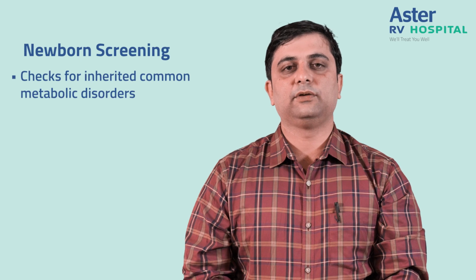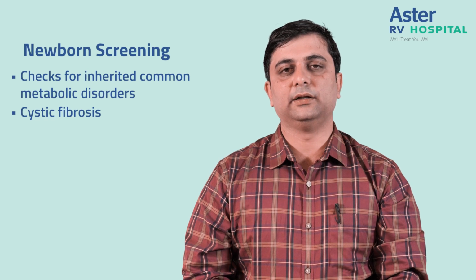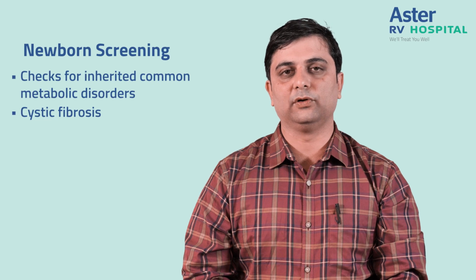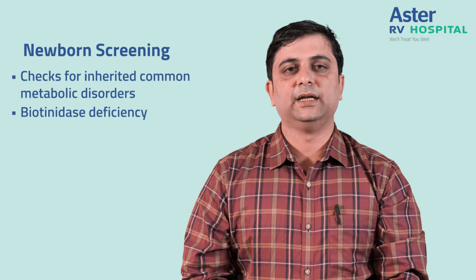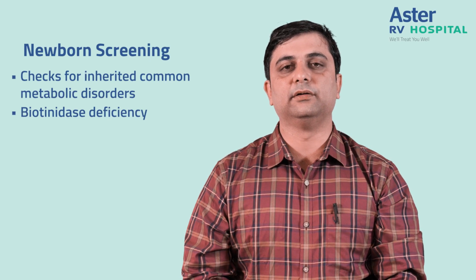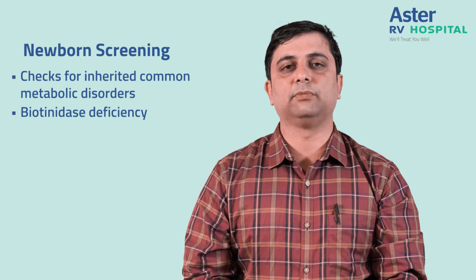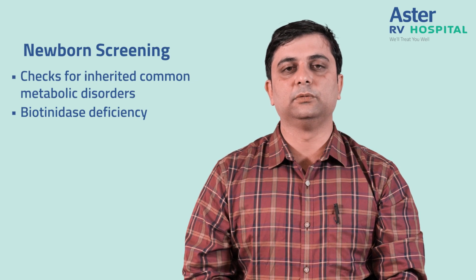The third disorder that we will talk about is cystic fibrosis. This is an inherited disorder of the lungs. This can be managed nowadays, which is why it is important to look for this. The fourth one is biotinidase deficiency. In this, the pathway is not able to process the specific vitamin called biotin, which can cause multiple skin and neurological issues, which is why this is important to check for.